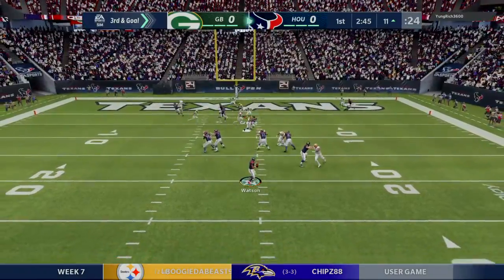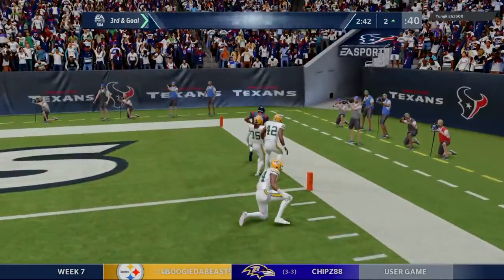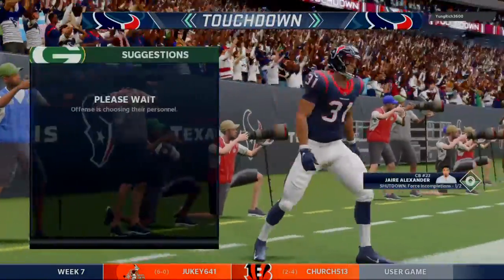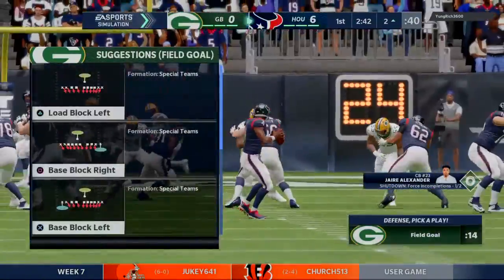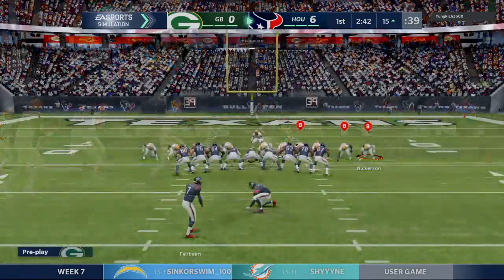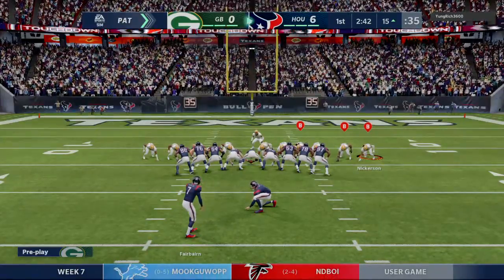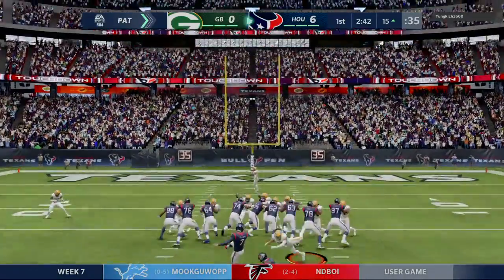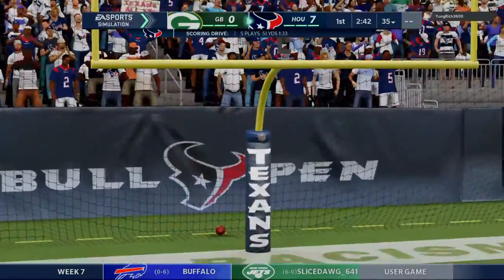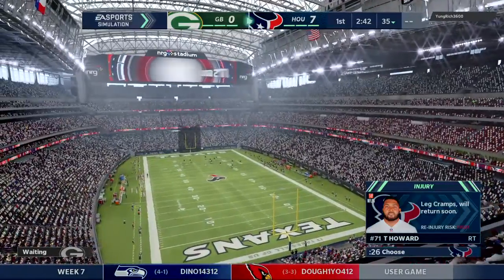Now Watson on 3rd and goal. That's complete right around the 8. And he'll take this one in for a Texans touchdown. David Johnson, his 3rd touchdown now on the year. And the Texans have taken the early lead. And the Texans take a 7-0 lead. That's the score. Texans 7, Packers nothing.